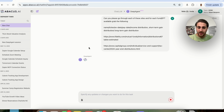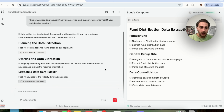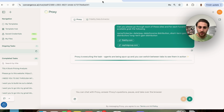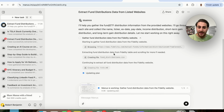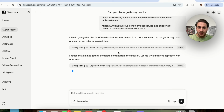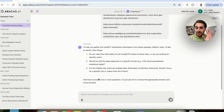As we could see right here, DeepAgent is still going through and thinking. Suna has gone through and actually came up with a to-do list right here, and we could see that it has begun actually doing that. Convergence spun up a few different agents that are going to go ahead and do that. Manus has already started working on this and broken it out into 5 different steps, and Genspark also has already started working on this.